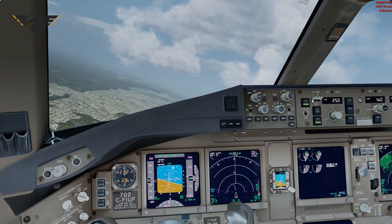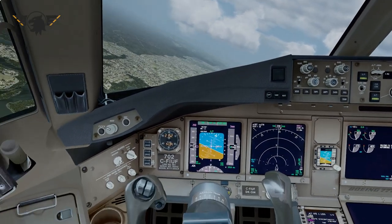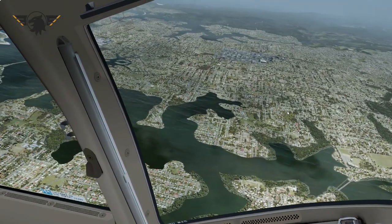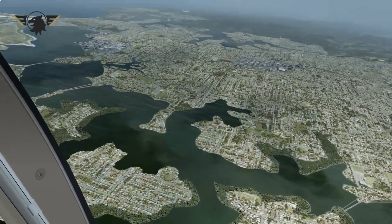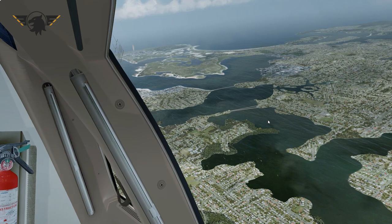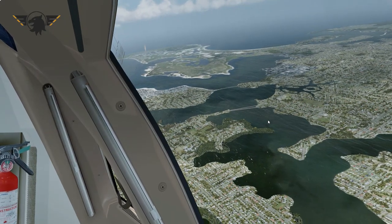That was beyond bizarre. Did you see that? Like, it just erased everything out of the FMC. There's Sydney in the background somewhere. Well, that's some sort of chimney.